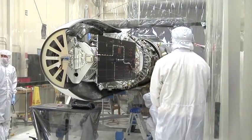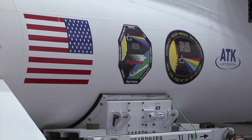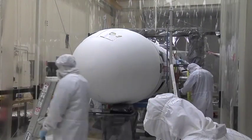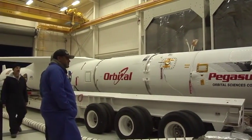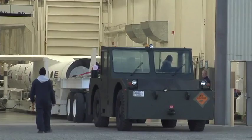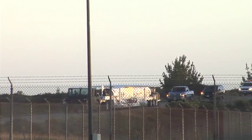Moving immediately into encapsulation, you notice the starboard fairing door is already closed, and we're working on getting the port one closed there, and there's the team putting the finishing touches on that. At this point in time, it looks like a rocket. And there she is. We hoisted her over onto that assembly integration trailer that you see there. That's for preparations to roll out to the hot pad so we can mate up with the L-1011 orbital carrier aircraft. Early morning, we want to avoid the winds in this operation, so we're driving along.